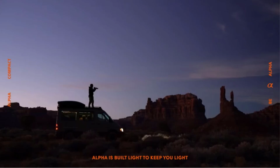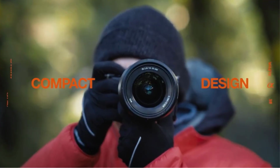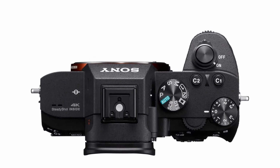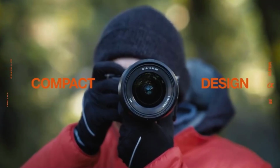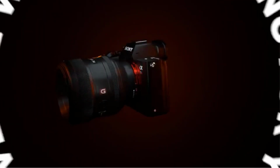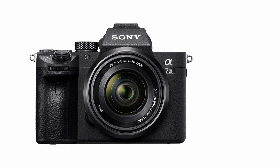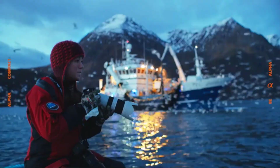The camera supports up to 10 frames per second shooting with silent or mechanical shutter options, complete with AF tracking. Its autofocus system is highly advanced, featuring 693 phase detection and 425 contrast AF points, covering 93% of the image area. The included SEL2870 lens offers a maximum focal length of 70mm, optical zoom of 2x, and a maximum aperture of f/3.5, complemented by optical image stabilization.